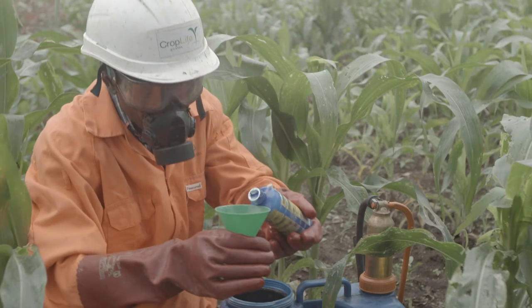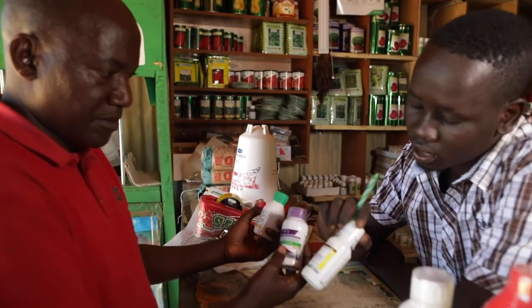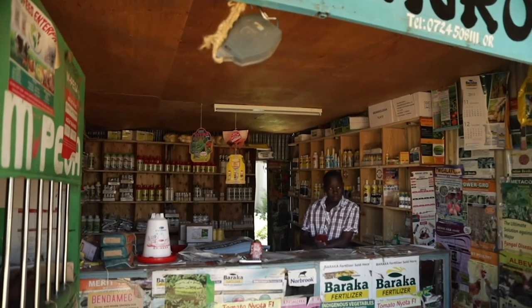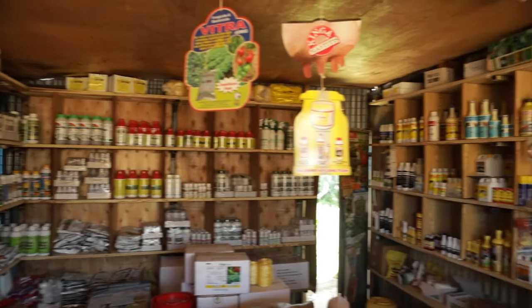Chemical pesticides should be used as a last option in pest management. Always follow instructions on the product's label to reduce risks to health and the environment. At purchase, buy pesticides from a registered agro dealer. Refer to the Pest Control Products Board listing of registered agro dealers. Obtain a receipt for your purchase to help trace the dealer in the event of fake pesticides.